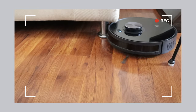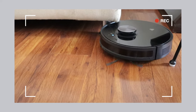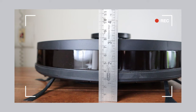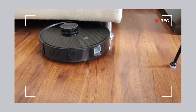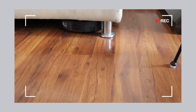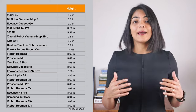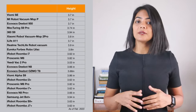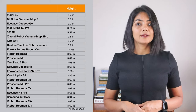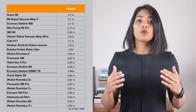The height of the robot vacuum is another important factor you have to consider. In general, 4 inches is the standard height of a leg in the sofa. Sometimes it can be lower as well. Most robot vacuums with lidar are close to 3.7 or 3.8 inches. It can go under most of these sofas but can miss in some places where the sofa has sunk in. So lower the height, the better. Realme, Samsung JetBot Plus and 360 S9 have a height of above 3.9 inches. So it can be a concern going under sofas.